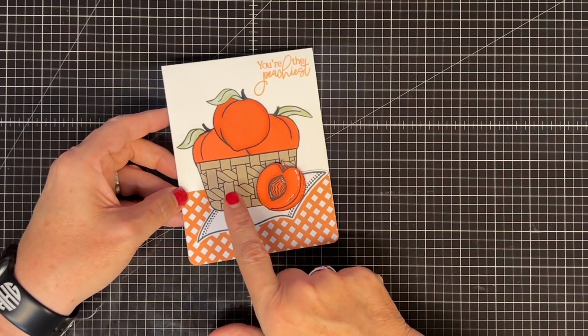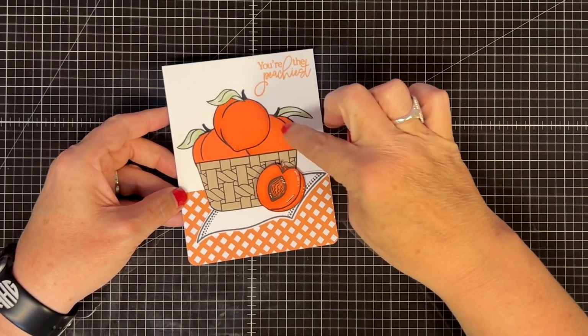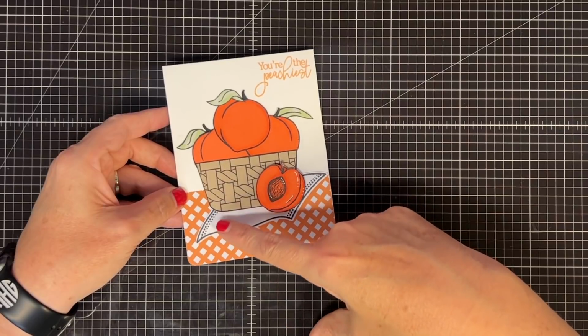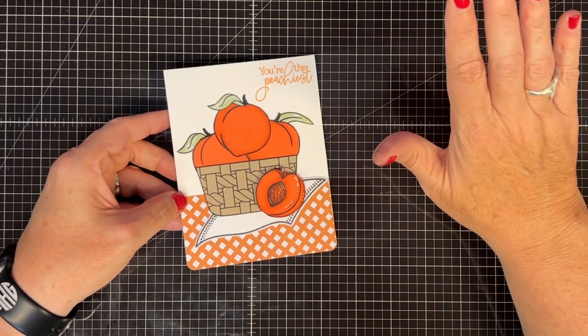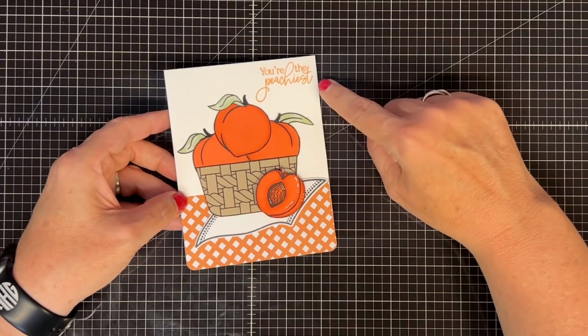Now, I did not add a handle to this one. There's a handle in the builder. I didn't add the handle because I didn't want it to get too busy. I was already going to be adding 3 peaches in this one, plus the little tablecloth. The tablecloth and the basket are all from the basket builder set. We'll link all those for you guys below. And the rest is from the peach set. I just love "You're the Peachiest."